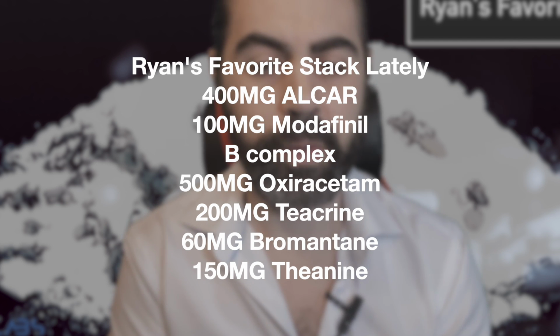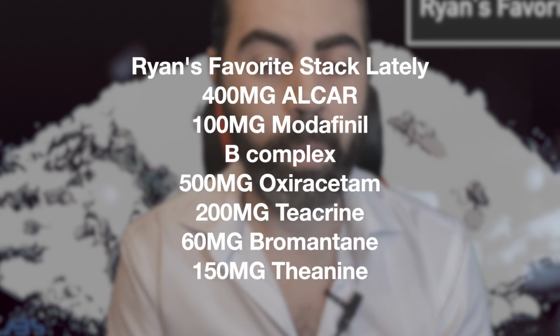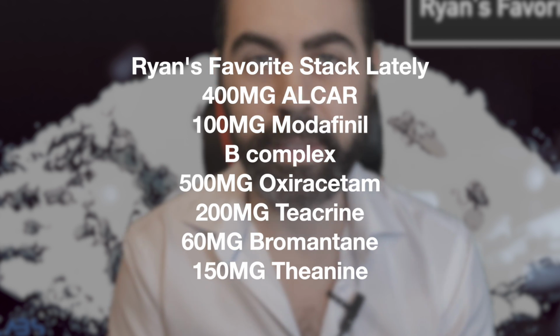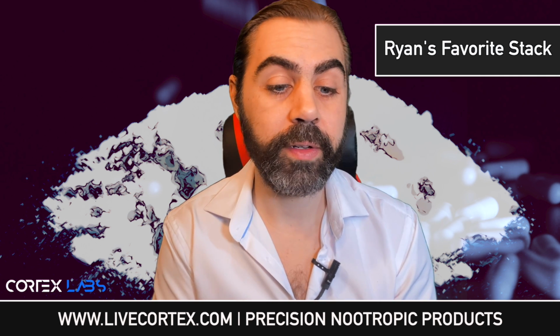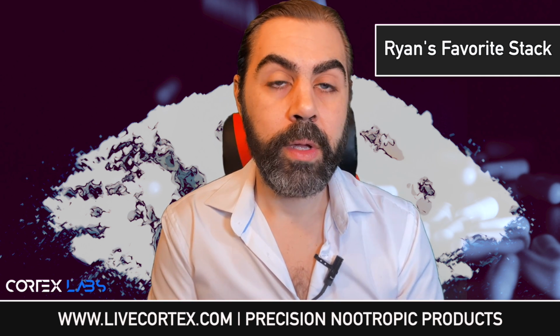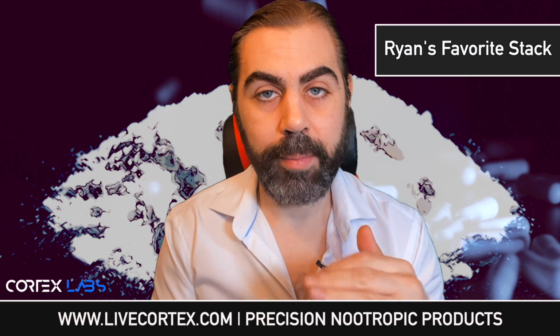Okay, so I'm going to keep the stack on the screen for a second so you guys can look at it and just sort of understand what's going on here, or postulate what you think is going on. Then I'm going to explain what the methodology is behind it, what the logic is behind the stack, and also what you can expect from it and what it does to me. Okay, so let's break each compound down compound by compound.